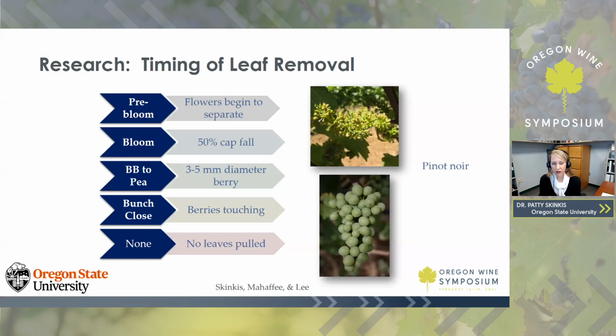What we did was we did 100% cluster zone leaf removal at 4 different stages, from pre-bloom when the flowers are just beginning to separate. Bloom, where if we had about 50% cap fall, was our second time point, the BB to pea size stage, and then bunch closure was our latest time point. So starting at those time points, we were removing between 5 and 7 leaves from the cluster zone by hand. And we compared those to no leaves being pulled.